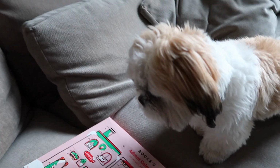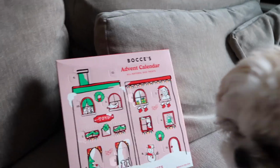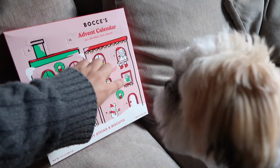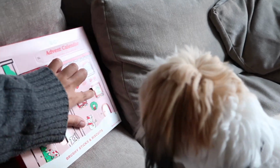I'm gonna open up my advent calendar along with Billy's. Maybe she'll actually like the one that comes out today, but you know her, she's a picky girl and she gives no shits about anything. You seem to not care at all about this advent calendar, so let's try this again. Today is day 4. Do you want to get it? It's this one. Ready? If it's another bee, it's over. She's not gonna care about this.